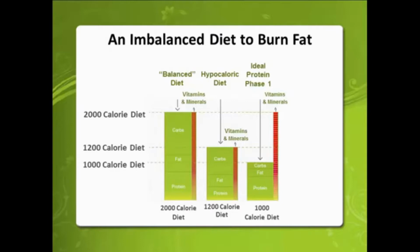A standard balanced diet is relatively high in carbs and fats. The typical low-calorie diet comes in many variations, but they all have one thing in common, which is that their primary strategy is to simply reduce your overall caloric intake to cause you to lose weight. While this does result in weight loss, there are some serious issues with low-calorie diets.